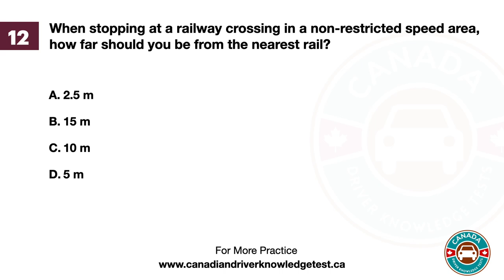Question 12. When stopping at a railway crossing in a non-restricted speed area, how far should you be from the nearest rail? A. 2.5 m. B. 15 m. C. 10 m. D. 5 m. The answer is B. 15 m.